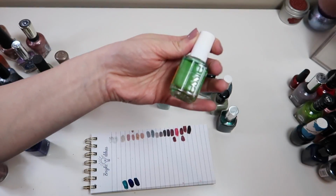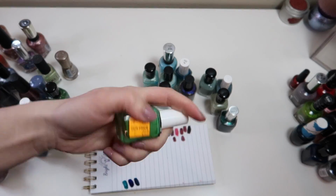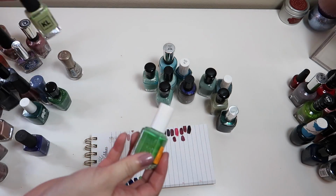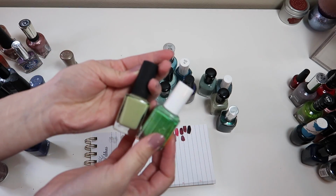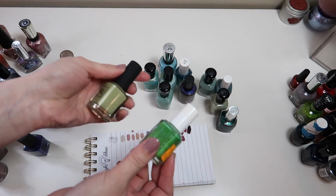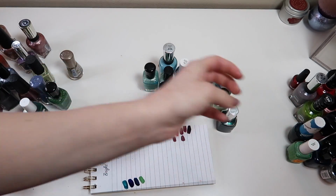I have a green right here by Essie. This is another $1.99 find. Oh no, this one's actually $2.99. Let me swatch this. I think I'm gonna go ahead and pass this one along. I have this KL polish one. I know that they're not the same, but I think if I was reaching for this kind of tone, I'm always gonna reach for the KL polish over this one. So I'm gonna go ahead and keep the KL polish, get rid of that one.